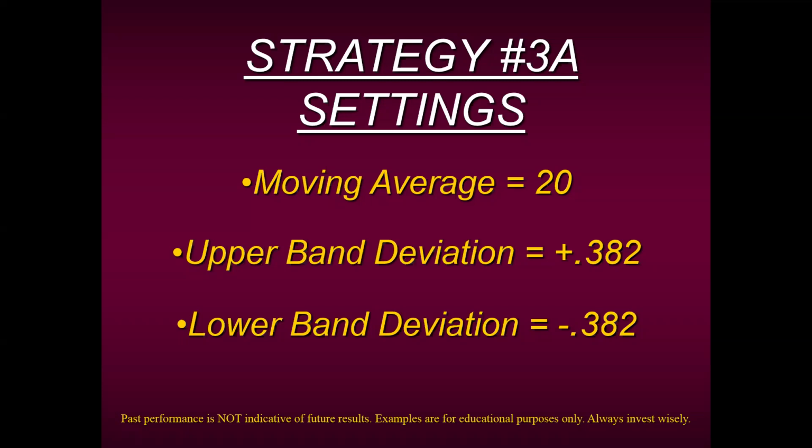So we're going down from +2 for the upper band down to 0.382, okay? And the lower band was -2. We're going to -0.382. So we're going down to fractions, okay? So remember, the middle band, which is set at 20 period simple moving average, will stay the exact same. All you're doing is changing the upper and lower band deviation.